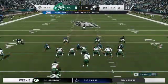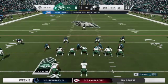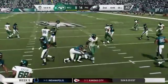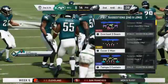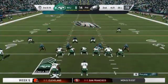A reminder about Sunday Night Football later tonight. It's a rematch from the divisional round last year, Colts and Chiefs from Arrowhead. Then tomorrow on Monday night, the Browns and 49ers from Levi's Stadium, where the Browns are already playing their 3rd primetime game in the season's first 5 weeks.